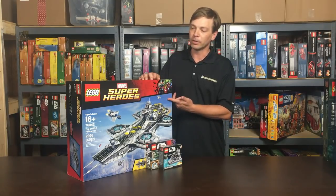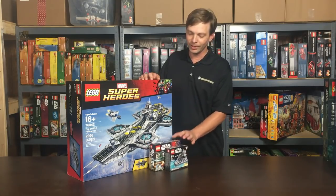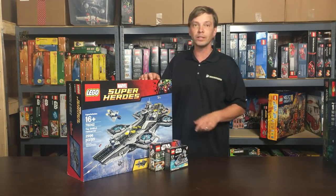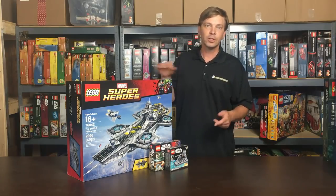50 times smaller than the Shield Helicarrier. So, have you ever seen 50 of these all in one spot? That's a lot of sets to equal one Shield Helicarrier. So let's look at another one.